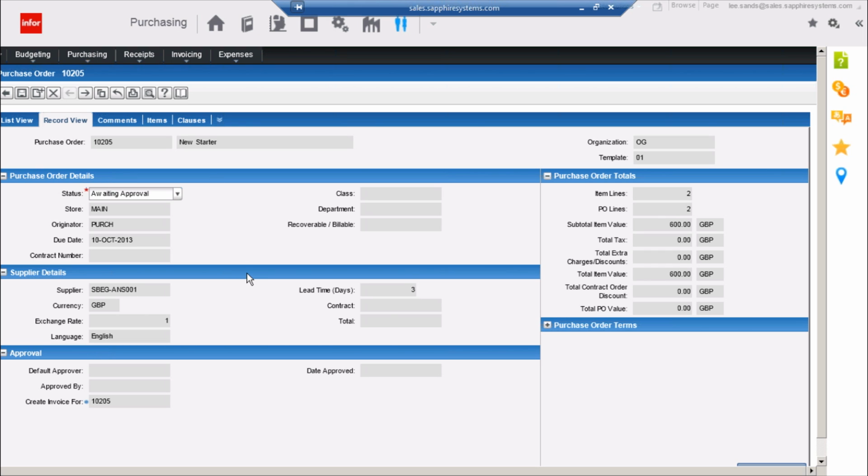So depending on your workflows, depending on your processes, we can move these statuses between, if it needs some kind of financial approval or budget holder approval, or if perhaps the person who is raising the purchase order can approve it straight away, then we can have all of that. Again, with all the financial approval limits that you may have in place.